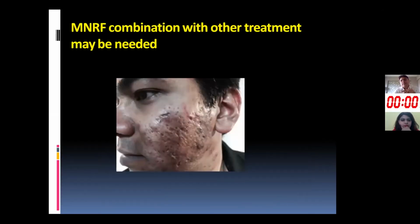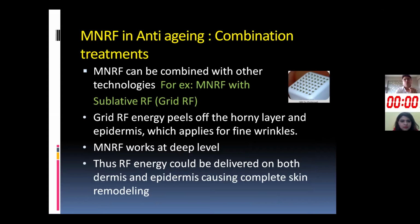And this is a challenging case. These are the cases where you have to combine all the modalities. So these kind of patients we love treating, because this is where you need to do a lot of MNRF, CO2, subcision, punch excision, and all that to have good results. If I get time, I'll be able to show the results to you post-wise.